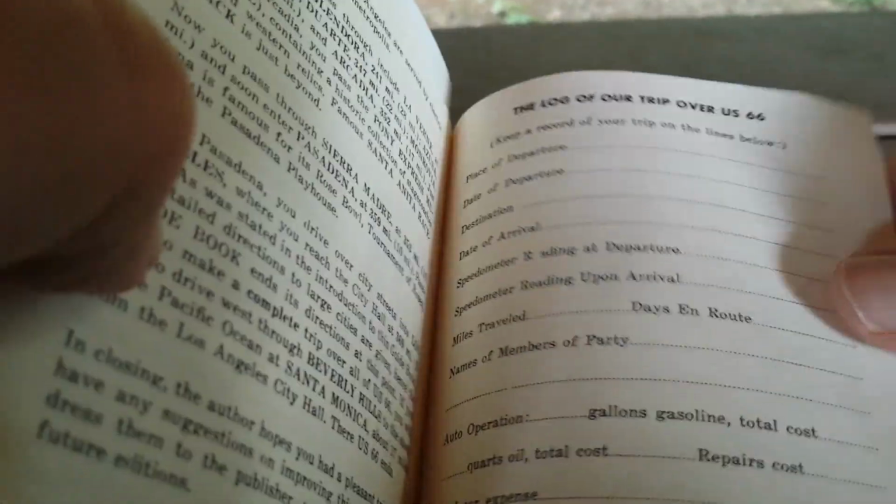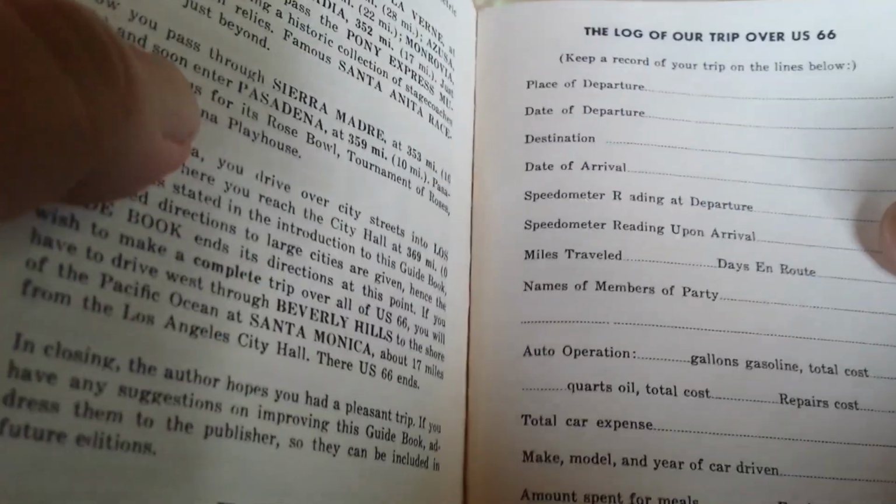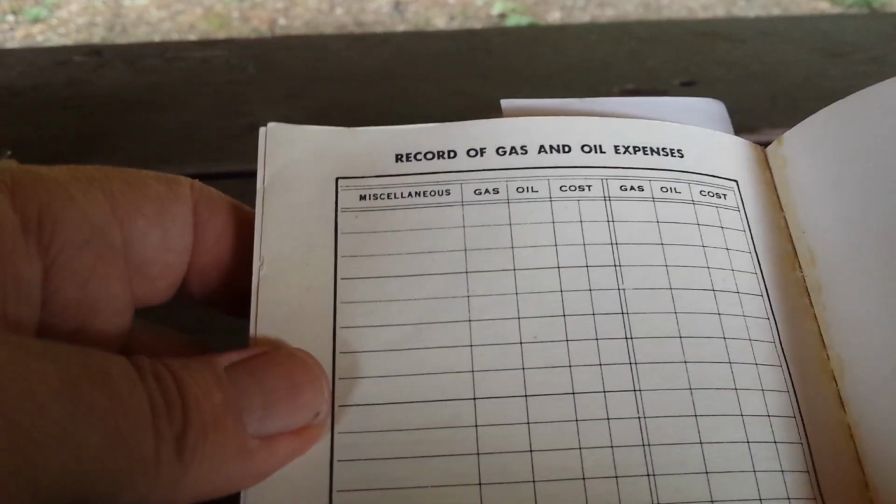And I love these little things in the back, how they were done originally, all the things about the trip. So the person that bought this book, where we had good food, where we had good lodgings, could take their own notes. Record of oil and gas expenses.